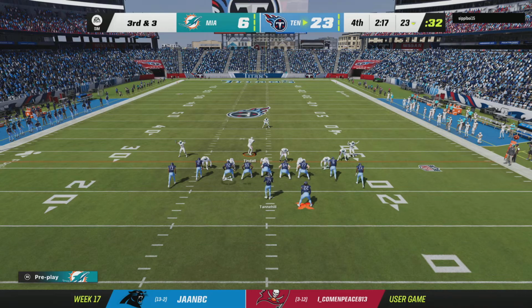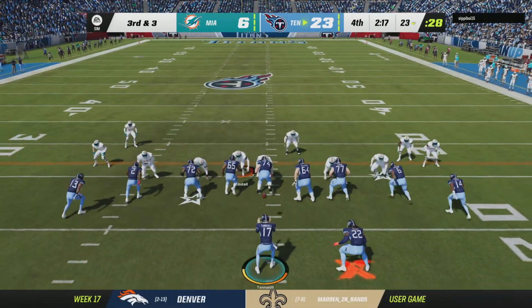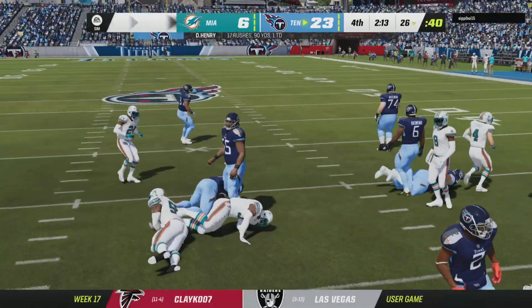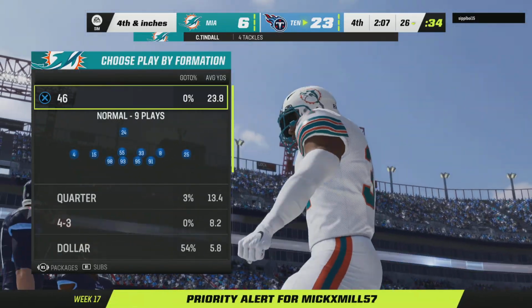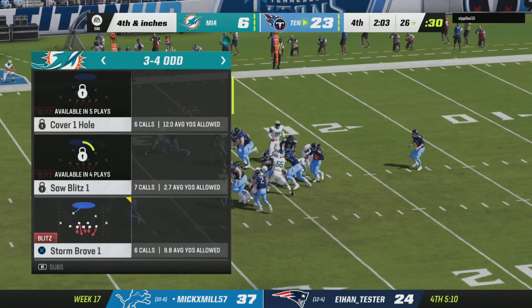The Titans on 3rd down. They've hit it 50%, 3 of 6 to this point. This time it's 3rd and 3. After the penalty, it's Henry. And I don't think he got there, no. He's short by maybe a foot, maybe. Call it 4th and inches. 3 yards won't be enough here as that'll bring up 4th down.